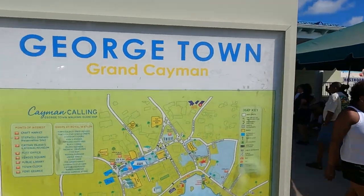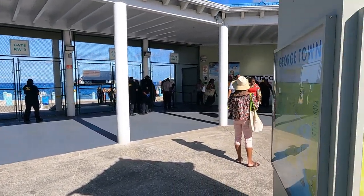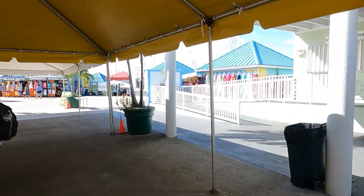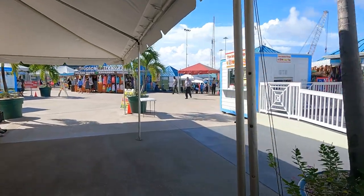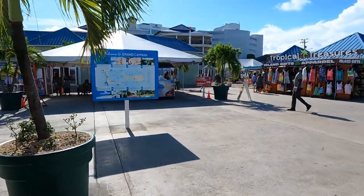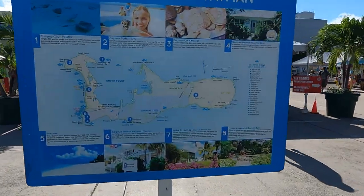Captain Billy J here from Georgetown, Grand Cayman, in the Cayman Islands. That's the map of Georgetown, Grand Cayman. We just came in on the water shuttle off Carnival Horizon. Now we're making our way into the port area. This is the port area of Grand Cayman. You see a bunch of different shops along the way, plenty of snacks and shaved ice cones and all kinds of different places. This is where you pick up your excursion, if you have a Carnival excursion. They have maps all over for Grand Cayman.